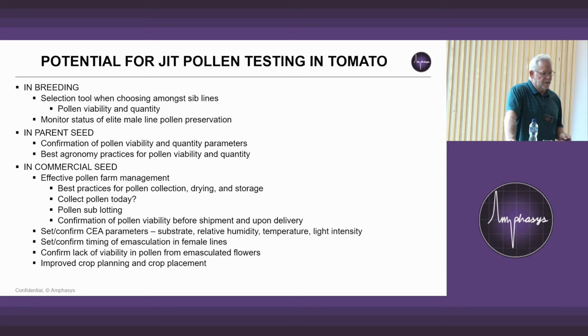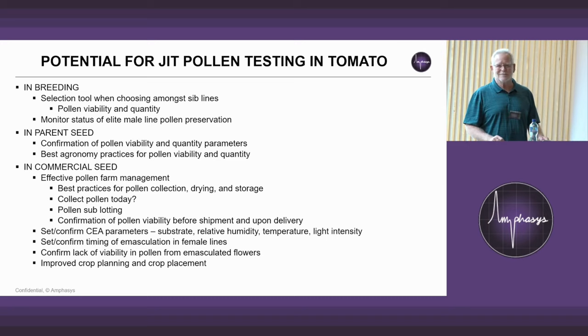Well, obviously, best practices for pollen collection, drying, and storage. You want to be best of class in that. So you ask the question, collect the pollen today. If you're in a tomato pollen farm, you have an opportunity because all you've got are males. So you go out, you test your pollen, and maybe it's just not as high as you had normally got. You say, no harvest today.